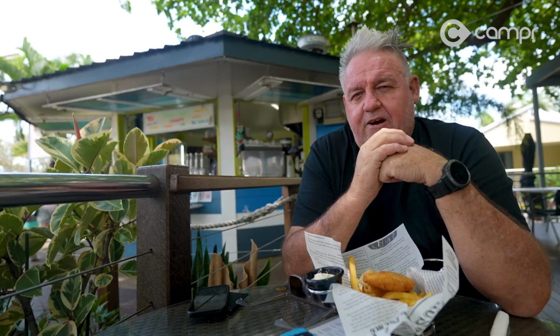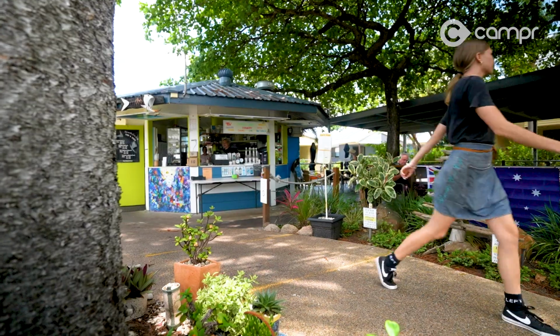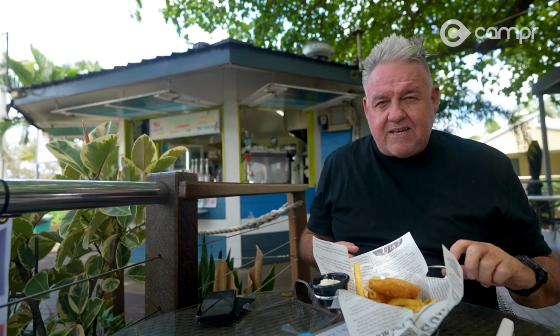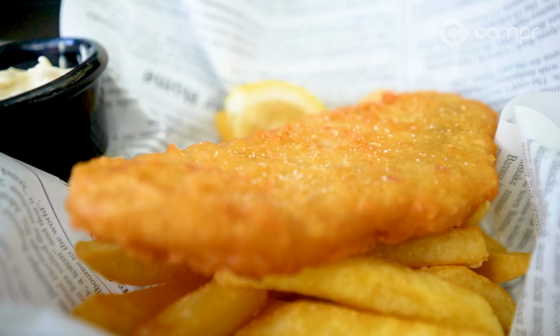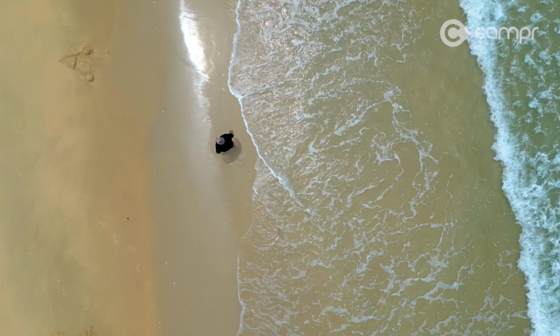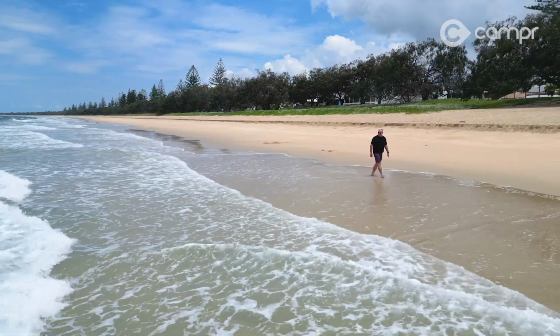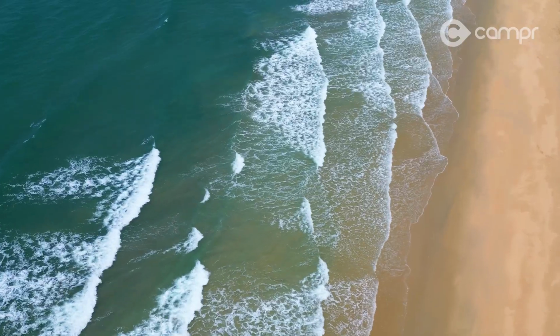So the Woodgate Beach Caravan Park is a cracker, and it's fronted by the Serenity Cove Cafe out the front here. For $11, you get a piece of barramundi and a side of chips for lunch. Perfect. And after lunch, a stroll on the beach that today appears to be all mine. Love it.